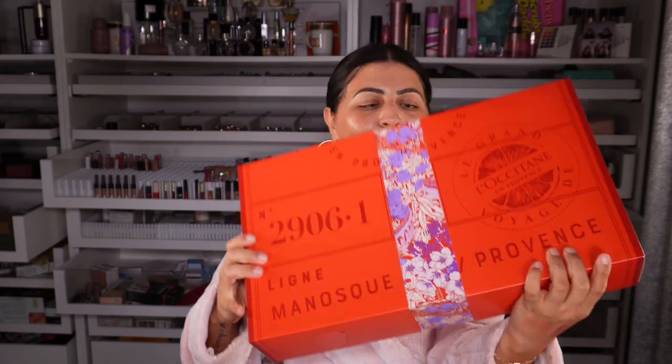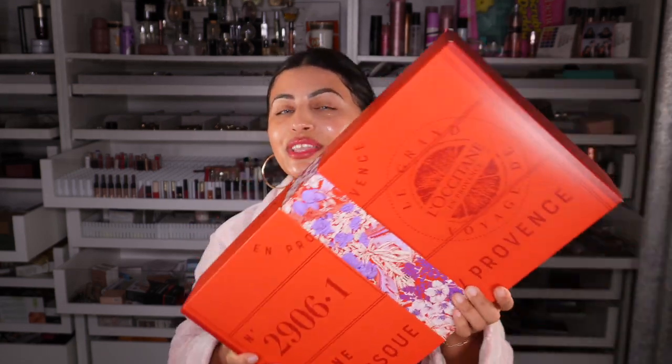We have another package inside the package. This is the Le Grand Voyage L'Occitane package. This is hand and body soap. This is also the Citron Lumen Sienna. And then we have the mini hand cream. How cool is this? Oh my god! This is the advent calendar from L'Occitane? What a surprise! I didn't even know this was the advent calendar.